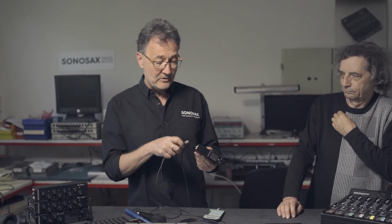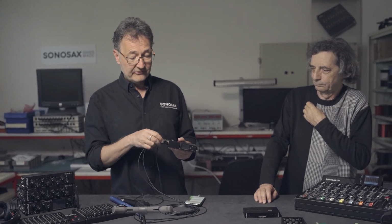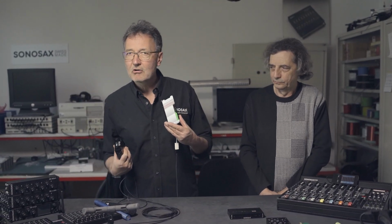We just have to plug in what we have here, which is a stereo pair, this very good stereo pair here. This would allow us to record, for example, on our cell phone, musicians, a choir, an orchestra, or wild tracks for filmmaking people.